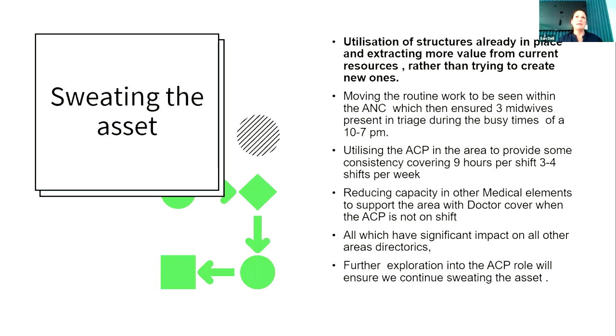Utilising that expertise and the development of the ACP in the area to provide some consistency, covering 9 hours of shifts 3 to 4 times a week, has also reduced the capacity of other medical elements to support the area. So we were encouraged to have medical coverage almost 24 hours a day within our triage. So we had to look at our other areas and reduce their capacity to increase our capacity within the area. So when I'm not on shift, the area is supported with a doctor to cover those times.